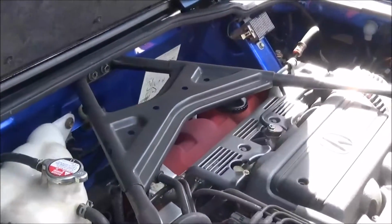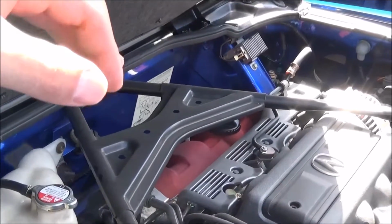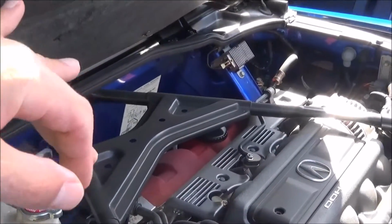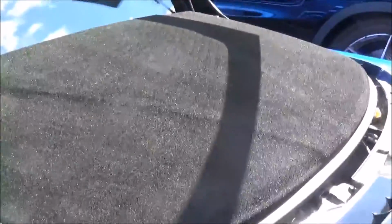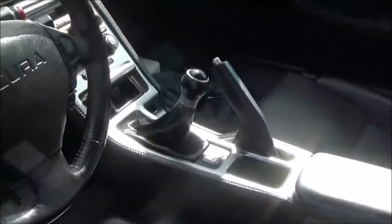This is the bigger 3.2 liter 6 instead of the 3.0. 91s to 96s have the 3.0. In 97, they went to a 3.2, which gave it 290 horsepower instead of 270. And it also went to a 6-speed manual transmission instead of a 5.